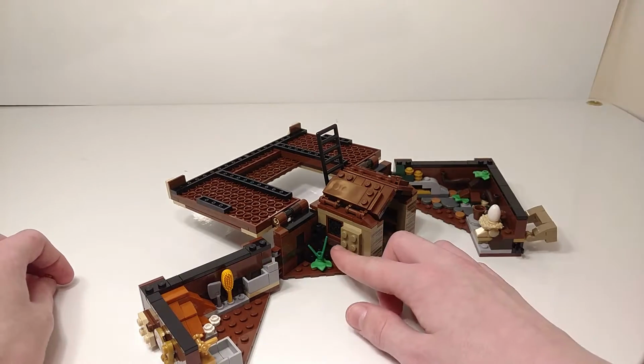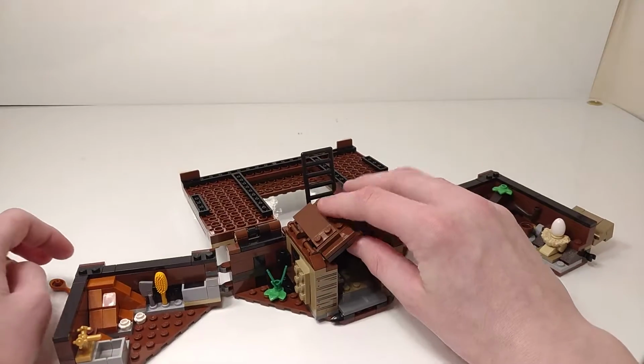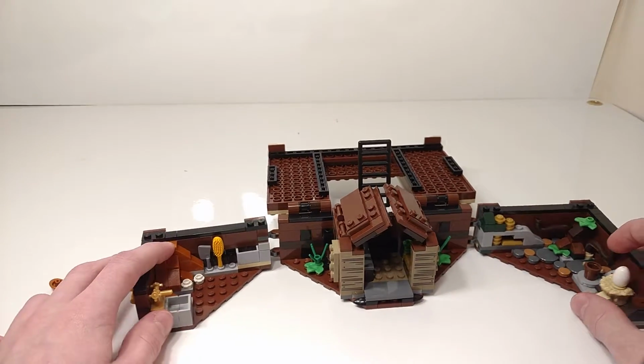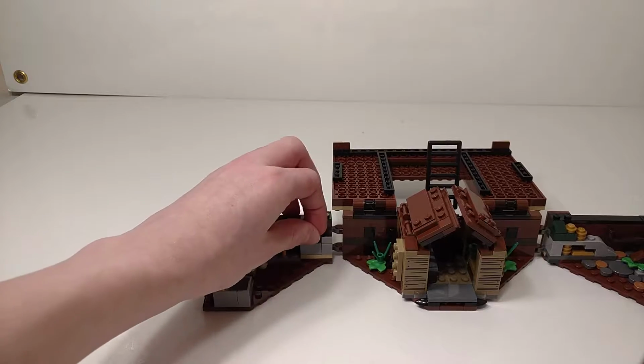And I also like the way that they use these cheese slopes to make the windowsills. And then they do have two large stickers to create the wood paneling. So now let's go on to the smaller of the two side sections right here.